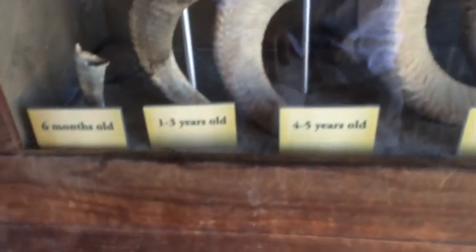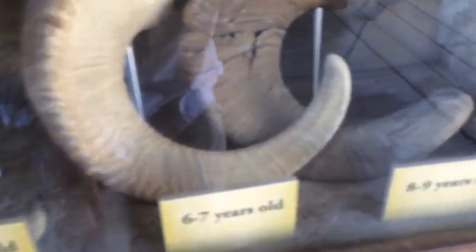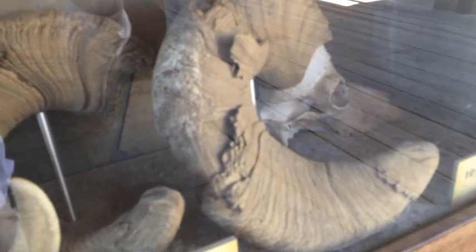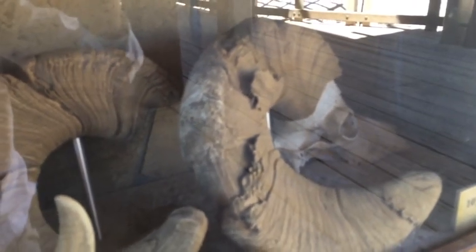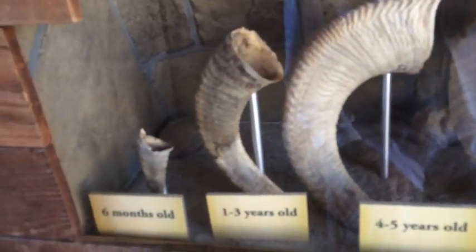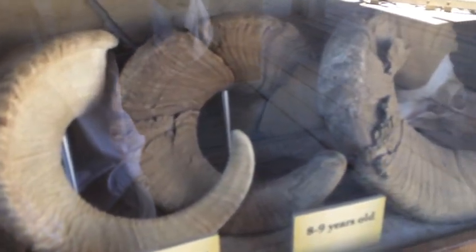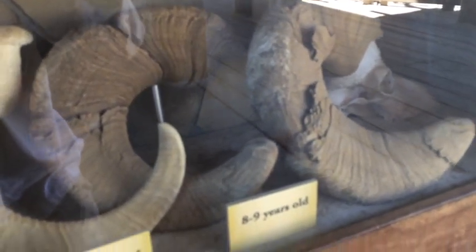This is horn size of the bighorn sheep by age. Up to about 10 years old, and they can curl all the way back again in a complete 360 degrees. Whereas the deer family, they lose their horns every year and regrow them, which is amazing. This here looks like something out of Star Wars.